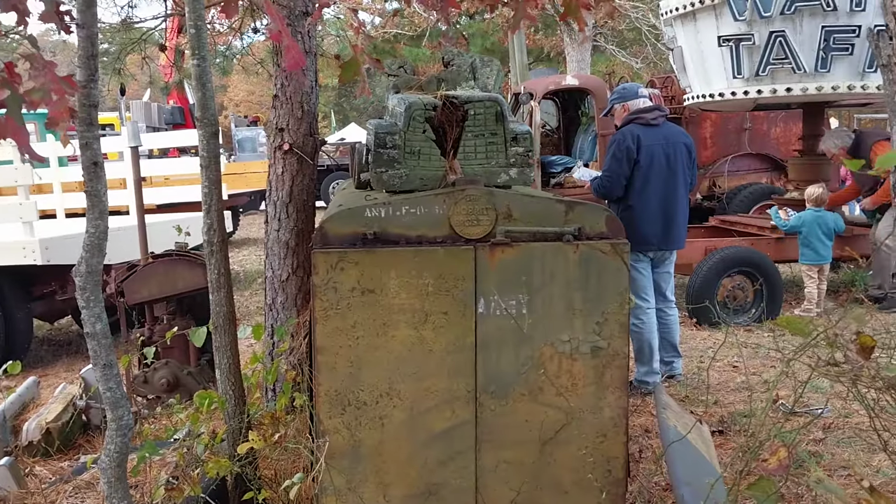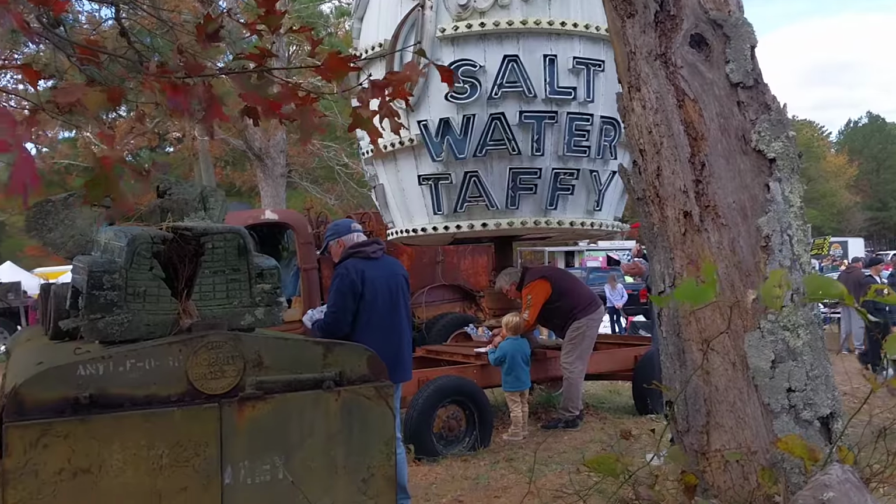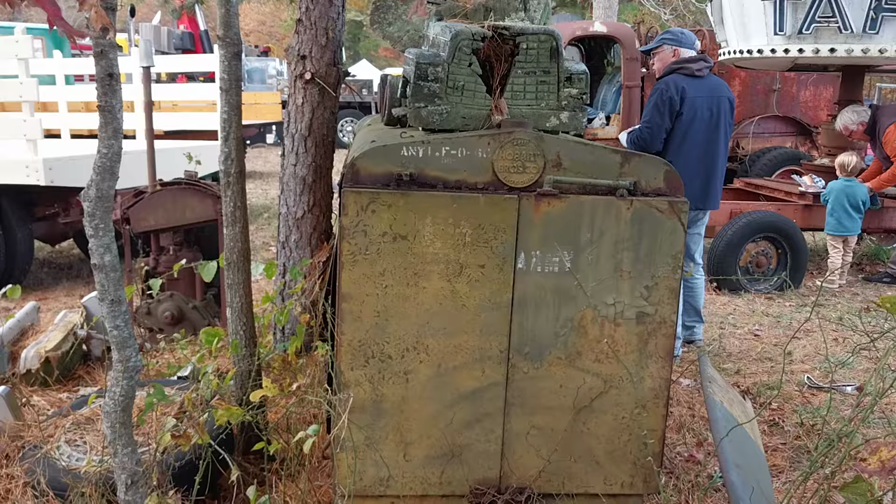James water taffy. That's from the shore. Oh, that came from the shore, yes. The saltwater taffy sign, and there's another military surplus right here, a Hobart.